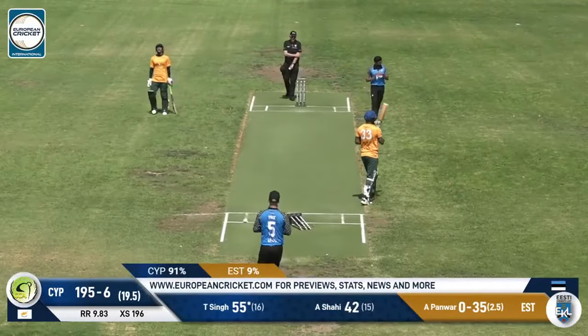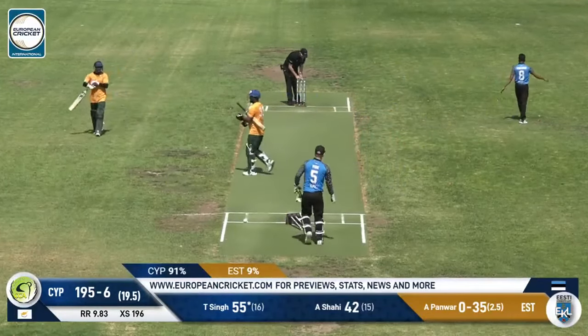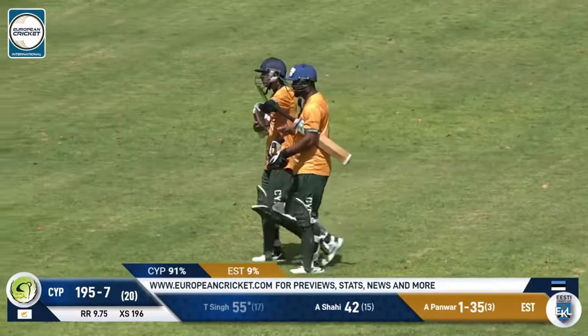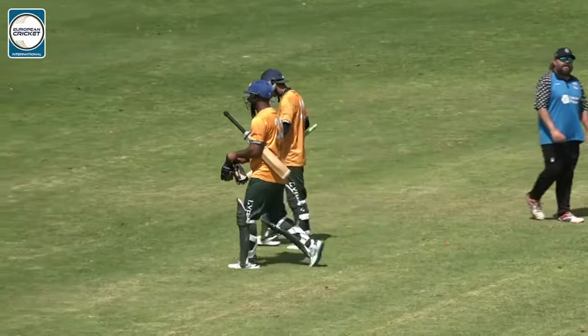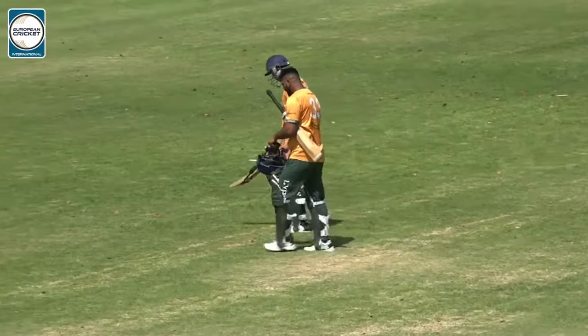And he's going to be bowled. So that's going to be the end of the innings and also the end of Taranjit Singh. But what a remarkable and sparkling innings it was. 55 he scores off just 18 deliveries. It means that Cyprus, well, you wouldn't have thought it early on, get to a very credible and defendable 195 for six.